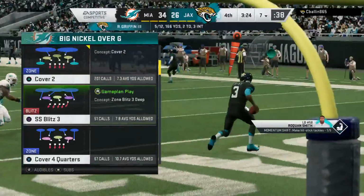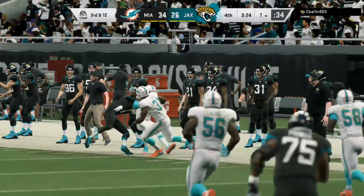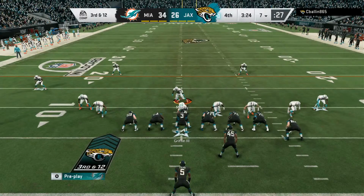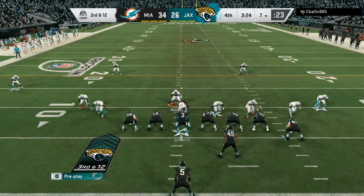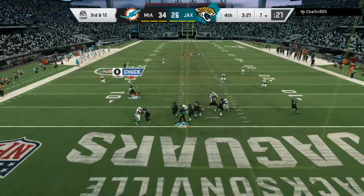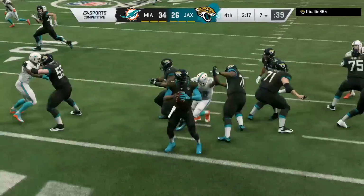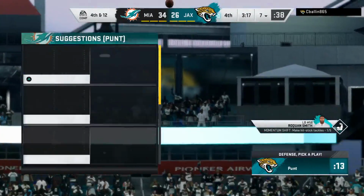They try to throw on 2nd down, but this one is incomplete. He was trying to find Deshaun Jackson that time. And it's 3rd down. Now it's Griffin. Going up top. And unable to connect. Incomplete. Now give them credit. They took their shot, but it's going to bring up 4th down.